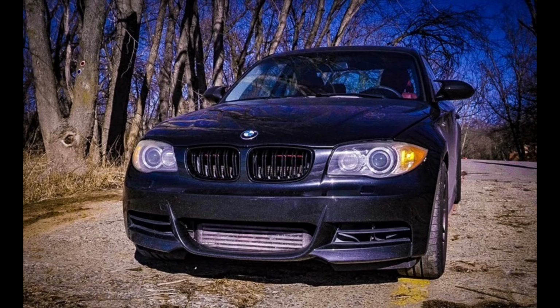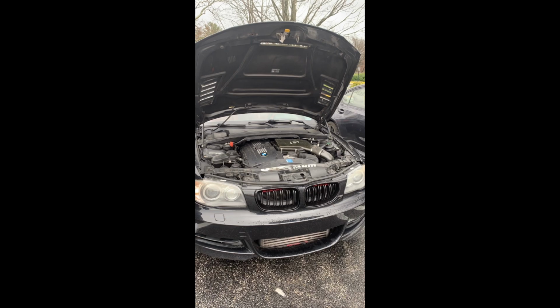He's got a carbon hood, carbon trunk spoiler, carbon diffuser, carbon side mirrors, also has M4 kidney grills and AFE intake scoops. So a lot of stuff he's done to this car. I love the 135i's so much. In case you guys don't know, these are pretty much pocket-sized 335i's. They have the same motor, and they're freaking sick. They can go insanely fast.